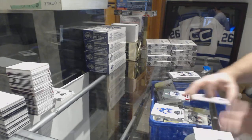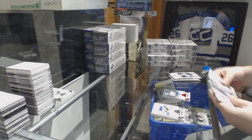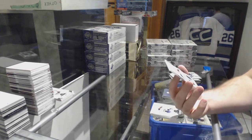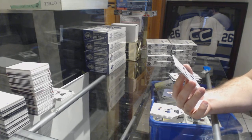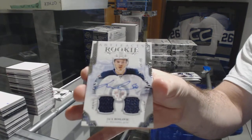Line A red /299 for the Winnipeg Jets. We've got a Brett Hull for the Blues /599. And a dual jersey auto rookie /99 for the Winnipeg Jets of Ross Slovic.